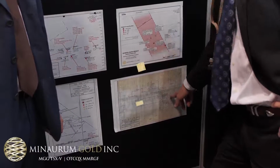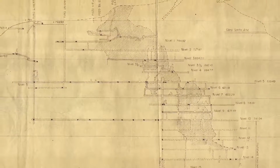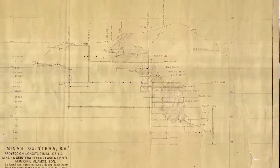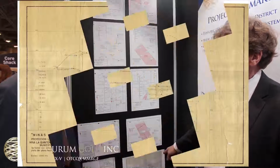This is a longitudinal section of the Quintera mine. It shows where the stopes were. There's a steep plunge to the southwest. It got to 16 levels separated by 100-foot intervals. So they got to 500 meters depth. There's a report in this collection from the mine superintendent, dated 1908, that talks about the lowest level, the vein being 10 feet wide, and that the grade continued. Wow. But they shut down because it was no longer economic in the face of a falling silver price.